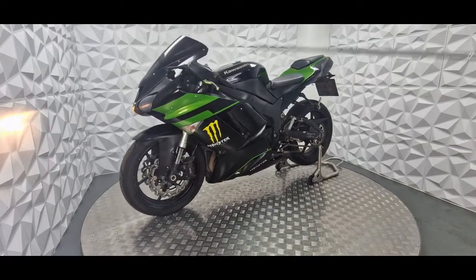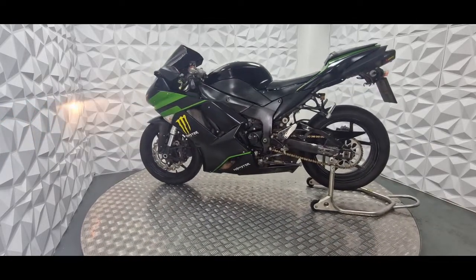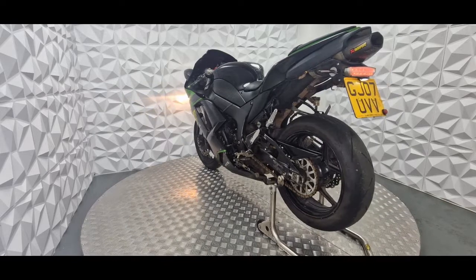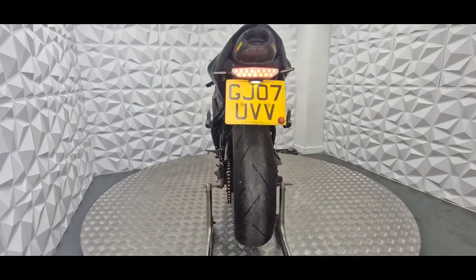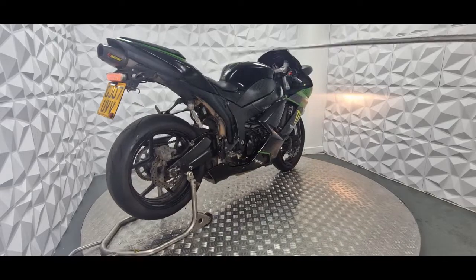All in all, it's a nice bike. It runs well. The gearbox is smooth. The clutch is smooth. All the indicators are working. The lights are working. The horn is working. This bike has 36,671 miles. All in all, engine sounds good though. It has a tank protector sticker on here.